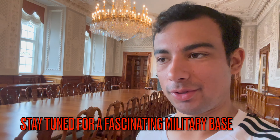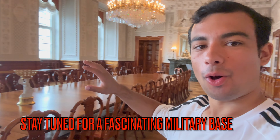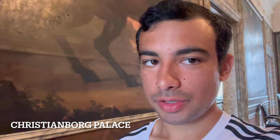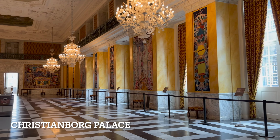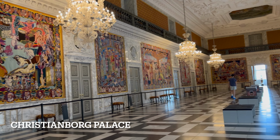Imagine just sitting in this room with the king at the head of the table and all the people all the way down. Yeah, it must be an incredible feast. This is one of the top attractions in all of Copenhagen, and I got here right when it opened at 10 a.m. and literally nobody is here. It gets packed later, so make sure you get here nice and early.